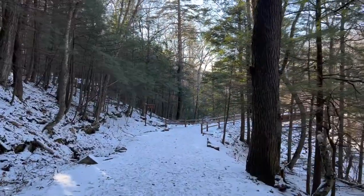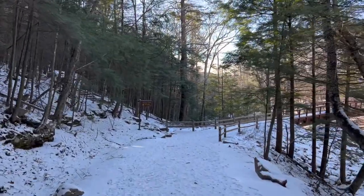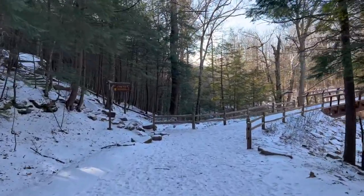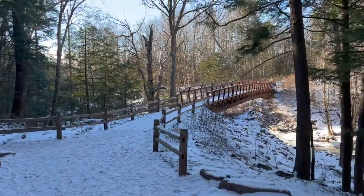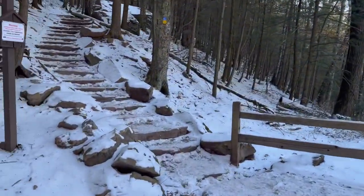For our hike, we've come down the cross-country ski trail from South Lake Dam, and we have now come to where the Escarpment Trail branches to the left. If you wanted to go over to the viewing platform for Kaaterskill Falls, you would turn to the right, go across the bridge, and then the viewing platform is right over there. But we are going to continue this way.